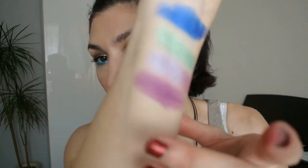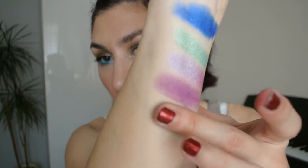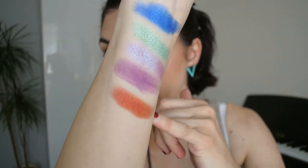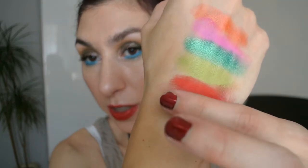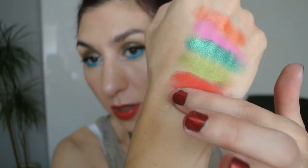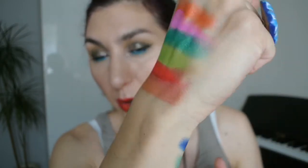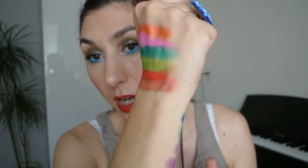So this is the red shade, which is also one of the most beautiful metallic reds I've ever seen. I absolutely adore this shade, Sealed with a Kiss. I wish it was a little bit more foiled and metallic, because this is more like a satin shimmer. But that being said, it's a very gorgeous eyeshadow, and the duochrome is so strong. I love this shade.